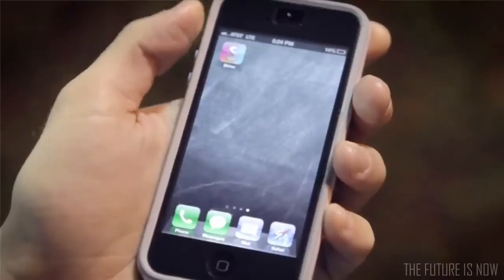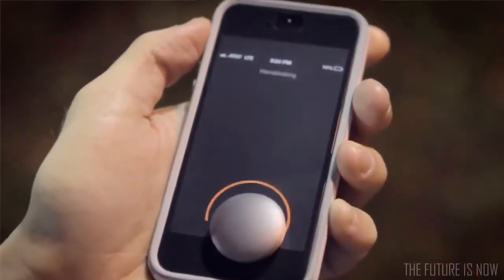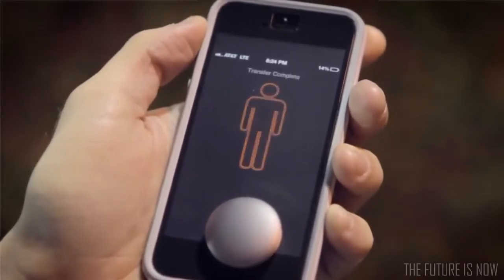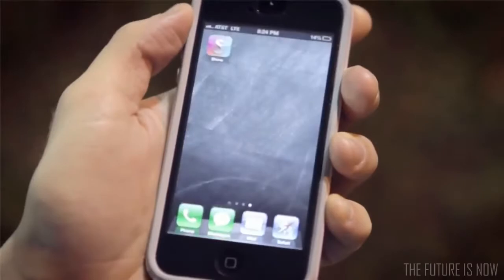But to keep things simple, we developed a new type of wireless sync technology. All you have to do is place the Shine on your smartphone. The Shine synchronizes with your phone, communicating with the app, which is now available on the iOS App Store. Your sync is complete. No wires, cables, or pairing. Simple, and I think really cool.